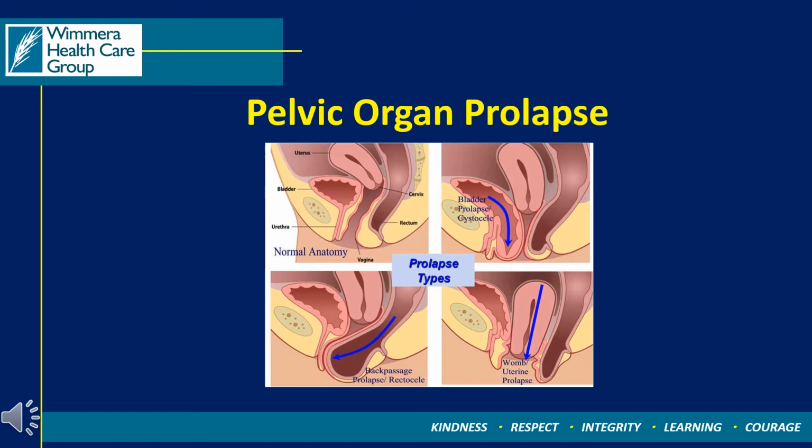Another common thing that can happen to women, especially after they have a baby, is what's called a pelvic organ prolapse. That is where one of the 3 pelvic organs, so your bladder, your uterus, or your bowel, kind of herniates into the vagina or sort of drops down into the vagina.